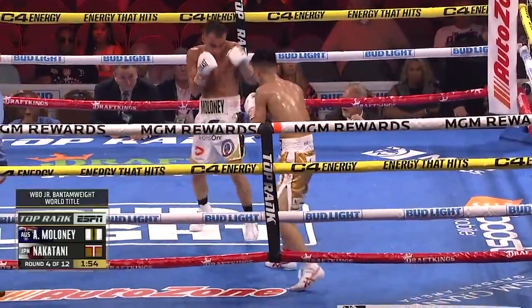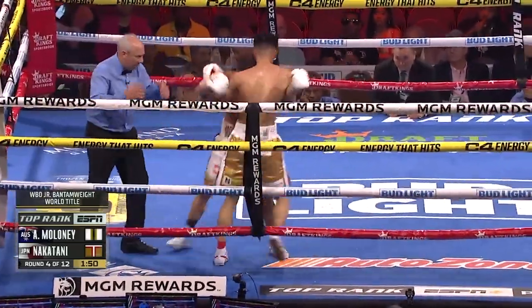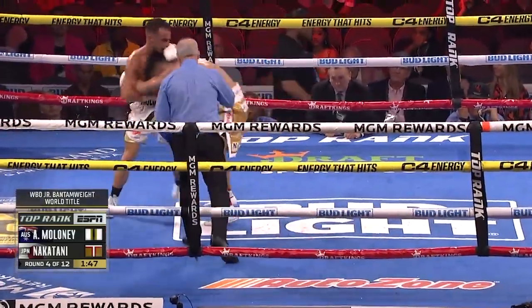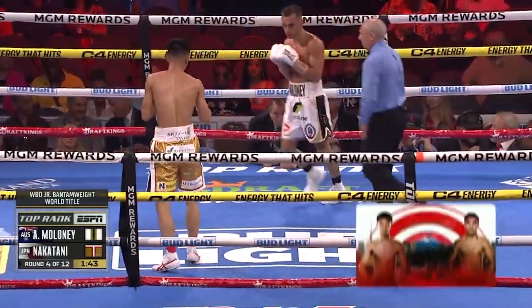But he's getting set up, even off the back foot from Nakatani. Nakatani's not just standing still. He's throwing long shots, and then when Maloney tries to close the distance, he steps back and shoots an uppercut right up the middle.